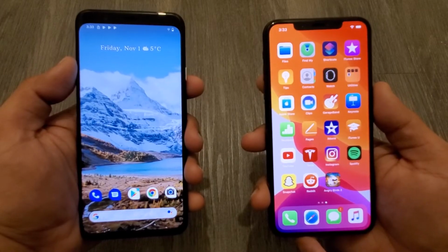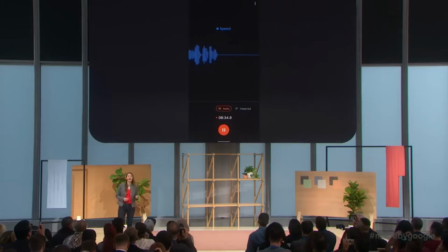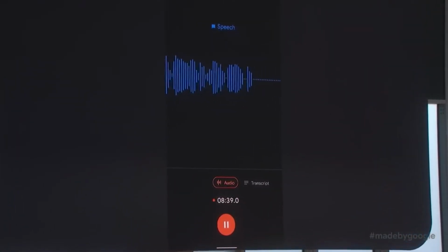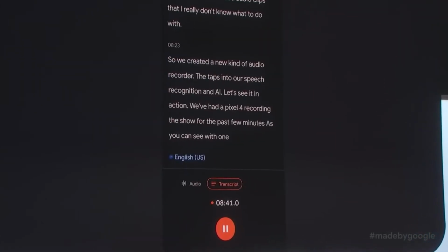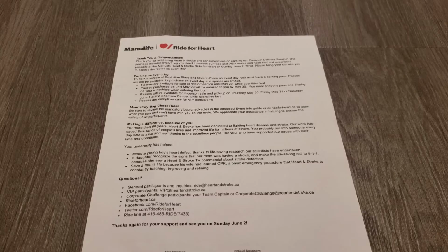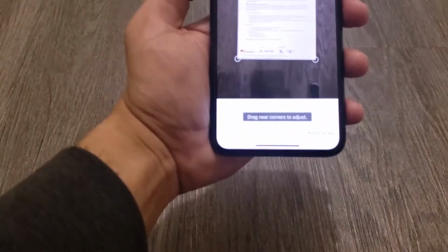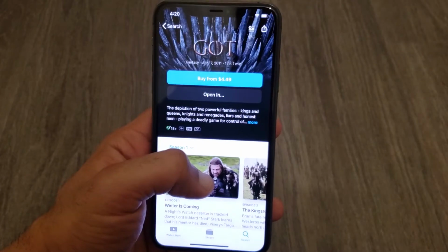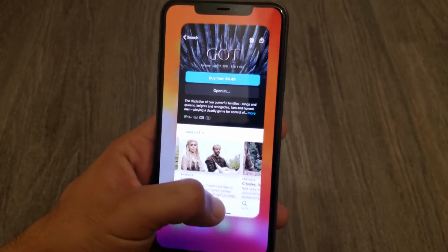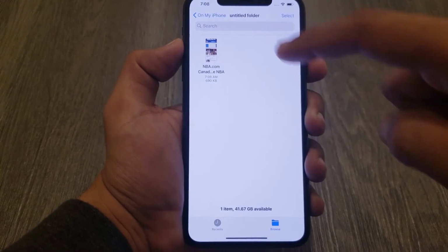Finally, let's look at which smartphone comes with better features. The Pixel 4 XL has a new feature called Live Transcribe, which uses Google's speech-to-text engine to turn interviews, presentations, and conversations into text as they happen. There's also an always-on display feature on the device, which is really great. The iPhone 11 Pro Max allows you to scan documents and email them. Apple is also including a free 1-year subscription to Apple TV to those who purchase a new iPhone. The device also allows for full-page screenshots, which is quite useful.